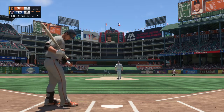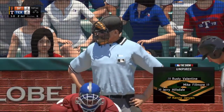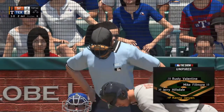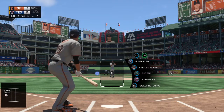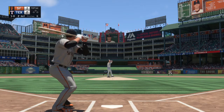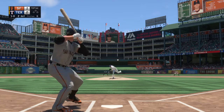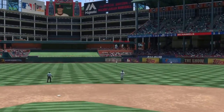And a good fastball there, but this just misses the zone for ball 1. And set up behind the plate is Kenny Jansen as you see the rest of the umpiring crew there. Jansen's known for being a bit of a pitcher's umpire. Not that he has a huge zone or anything, but I think he tends to reward guys for placing pitches in good locations. Lined hard toward right center.